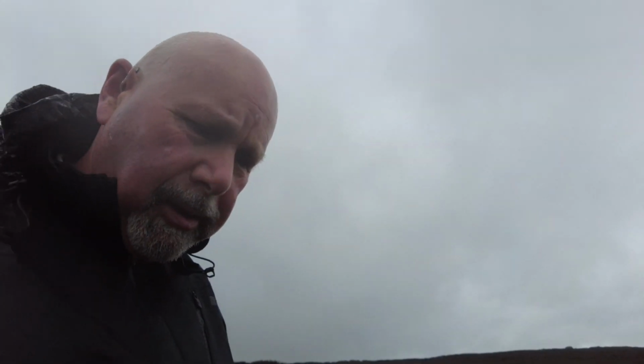Well, here's that shelter I said I'd seen in the distance. I'm just coming up to it now. I think it'll be okay. I'll sit in there and have some sandwiches.